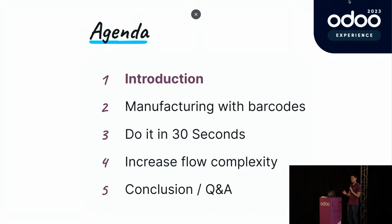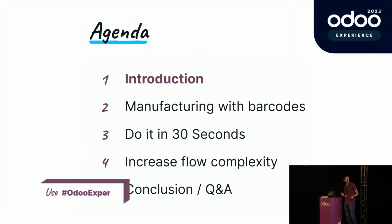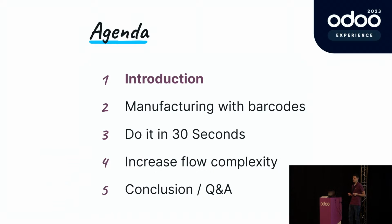So today, I will show you on a concrete use case, my personal business, how easy it is to use manufacturing barcode in Odoo. I will show you everything in the backend so you can follow all the steps and you can see all the options that we have. But after that, I will redo the exact same flow just by using my scanner without touching any screen or mouse. After that, you will see that my business is growing, and so the complexity of my processes is growing as well. But I will still be able to manage everything with manufacturing barcode.